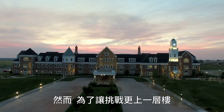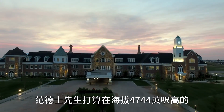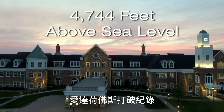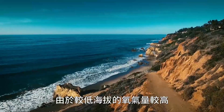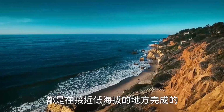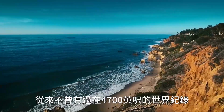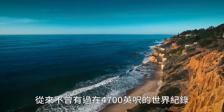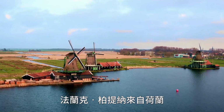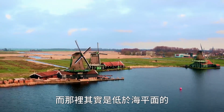And to make it even more challenging, Frank is going to attempt to break the record in Idaho Falls at 4,744 feet above sea level. Because of the higher oxygen levels at lower elevations, almost all world records have been made at close to sea level. A world record has never been made at 4,700 feet. Frank Bertina is from the Netherlands, which is actually below sea level.